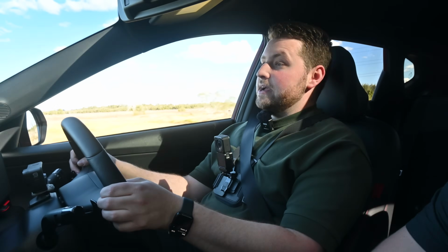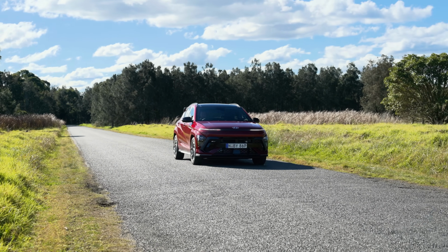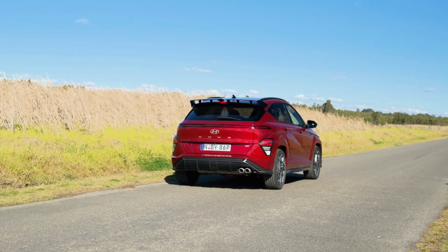But I'll be totally honest with you, man. I probably wouldn't buy this powertrain, even though you do get that all-wheel drive system. It's front-wheel drive bias and will send power to the rear when needed, but I wouldn't do it. Why is that? I'd just wait for the hybrid.